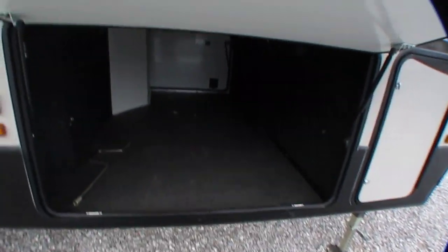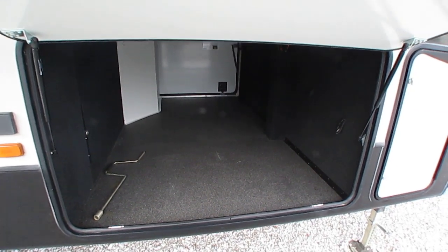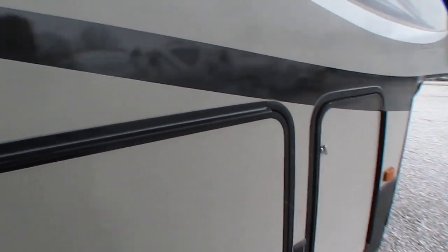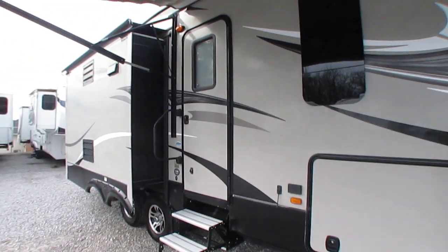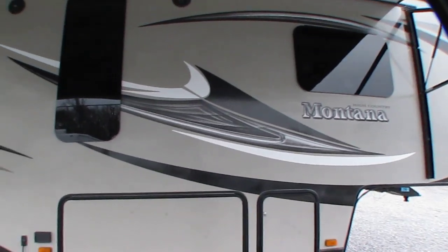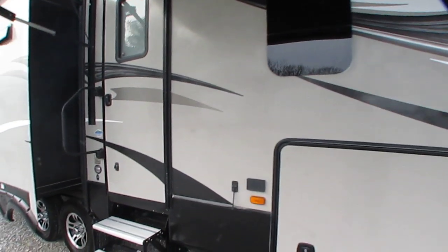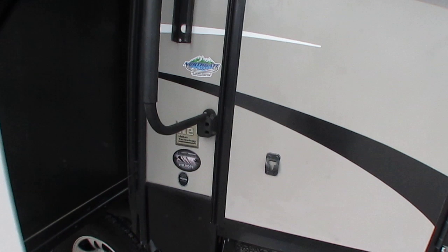And I'm gonna set my camera down for just 1 second and open up the belly here and show you how nice it is under here. Full pass-through storage, fully insulated. The Montana walls and ceiling and floor have 5-inch thick insulation all the way around. I mean, perfect cold weather unit. Who wants to buy a fifth wheel this time of year and not be able to use it till spring? Well, you can use this one if you want to.